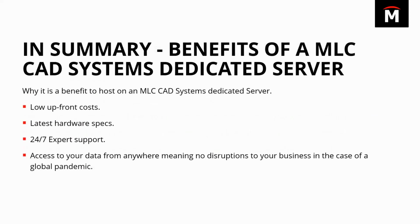So in summary, if your software and data is on an MLC dedicated server, some of the benefits you're going to see are listed below. You've got a very low upfront cost with no hardware to purchase. You'll have the latest available hardware for optimal performance. You're going to get support from industry experts for your server and your software solutions. And everything is in one place, and all users have access to that data from anywhere that there is an internet connection, so you're likely to incur less downtime.